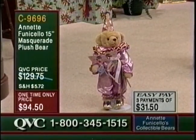Still available is the Masquerade Bear. It's on a one-time only price tag, and I do want to let you know about that because that's a price that's good only during this hour. In fact, after this hour is over, about 10 minutes after the top of the hour, that price will no longer be available. So do keep that in mind because it's a very special price at $94.50, 15 inches tall, the Masquerade Plush Bear, and that's 3 monthly payments of $31.50 by Joanne Mitchell.